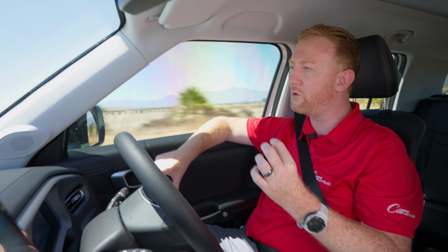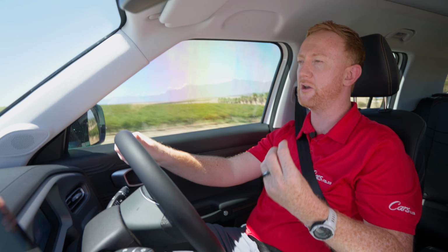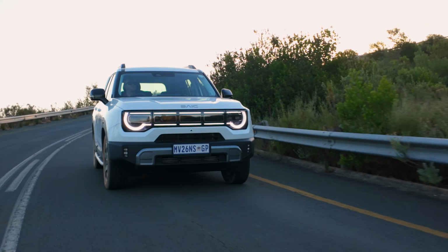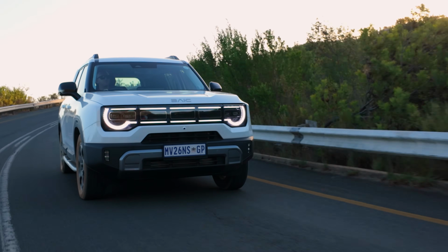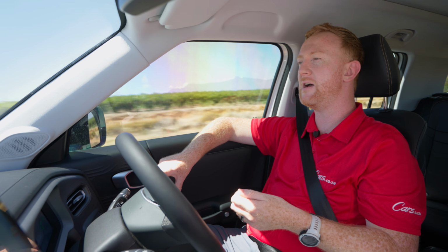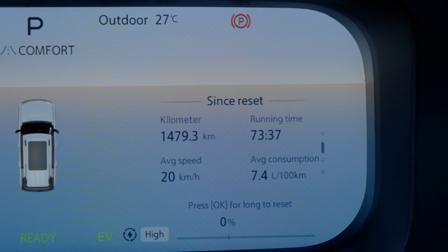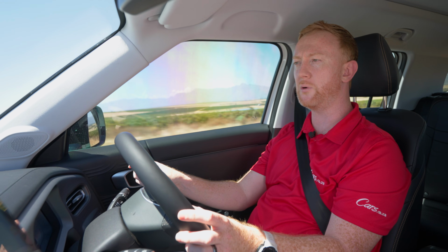Being a hybrid, it's all about the efficiency. And I think the marketing material and the positioning of all of these hybrid vehicles now, they go, you're going to save a little bit of fuel, but you also got the added performance. But I look at the liters per 100 economy claim and go, 6.5, I mean, that's not bad. And since reset, so in the entire lifespan of this vehicle, it's averaged 7.3.